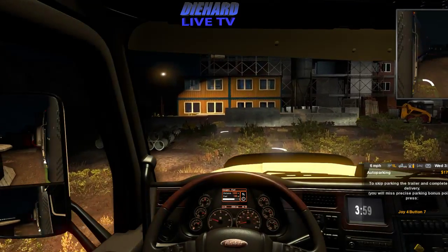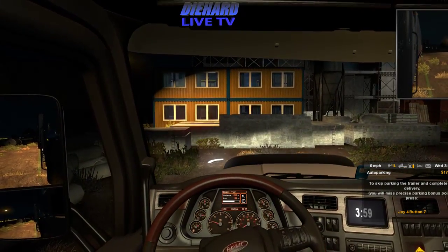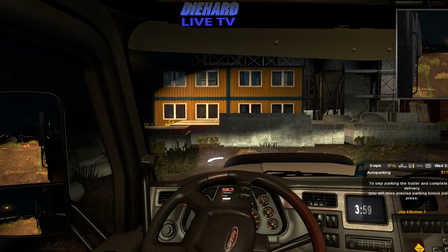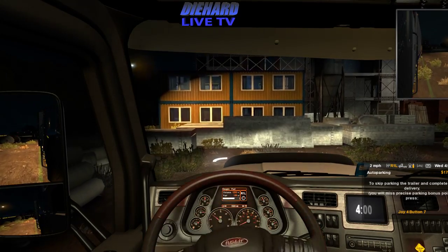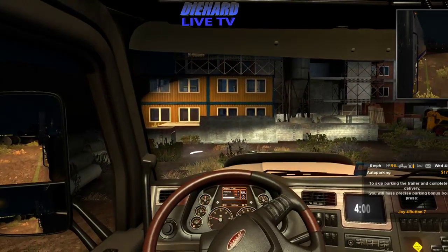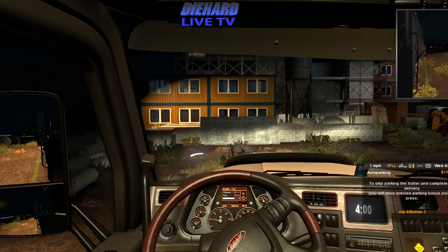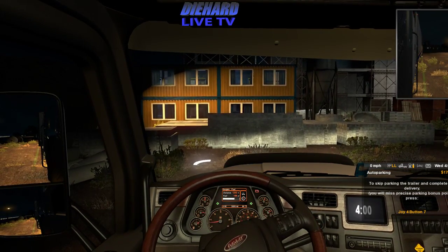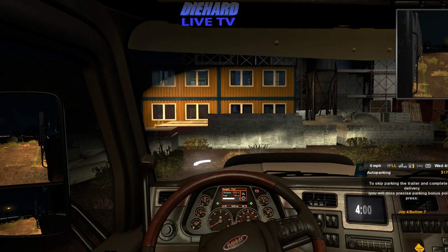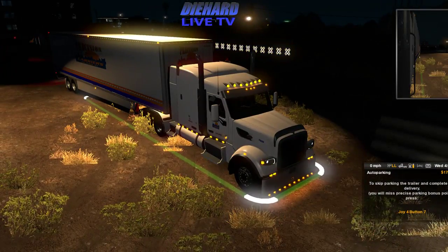It's literally nosed up against the concrete, and my trailer's gonna be right behind it. And apparently, I just hit something like an invisible wall, maybe. Lock the diff and try low gear. How the fuck are you supposed to drop off your load there if I can't get in there?